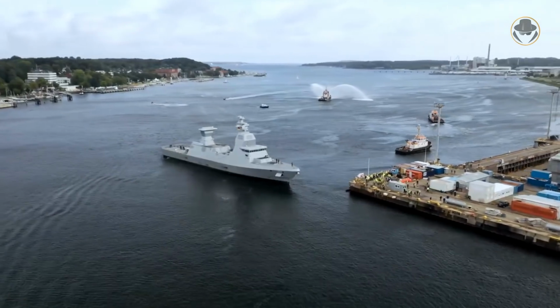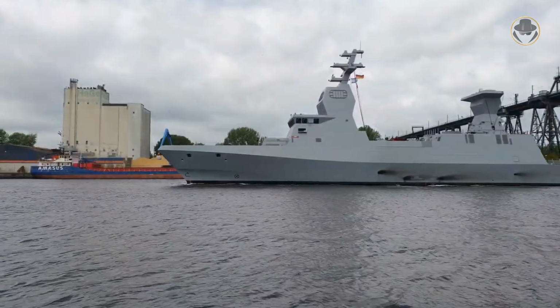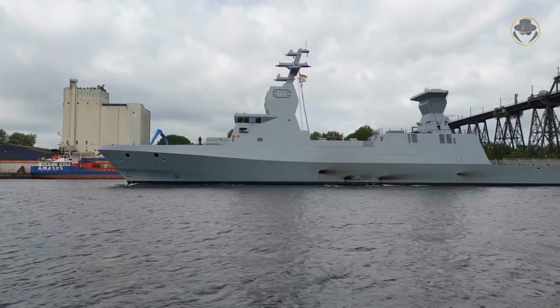All 4 SAR-6 class corvettes were built in Germany. The weapon and electronic systems have been fitted to the ships in Israel. More than 90% of the SAR-6's combat systems are developed by Israeli defense companies.